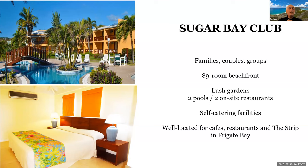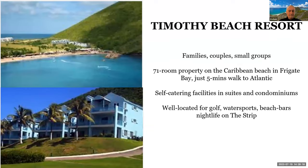This is ideally situated in the area of Frigate Bay. Ideal for families, couples, and small groups. Again, 89-room beachfront property. Down a few steps, you're on that beautiful beach on the Atlantic side. Great garden surrounding the property as well. And it's well located, as I say, in Frigate Bay. And there's cash shops and restaurants just right outside the property.